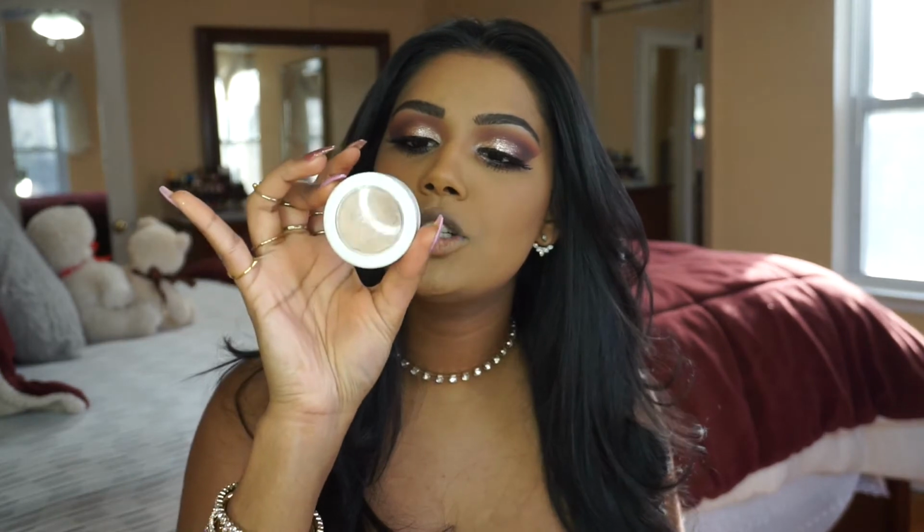For highlighter, I'm going to go into the Colourpop Super Shock Cheek Highlight. This is obviously a cream product. This is in the color Wisp. I'm just going to take this on my ring finger.